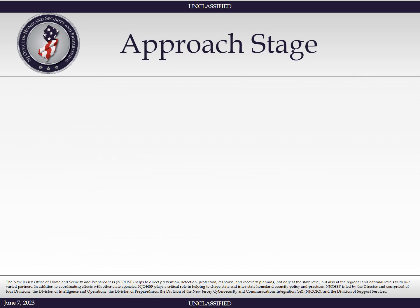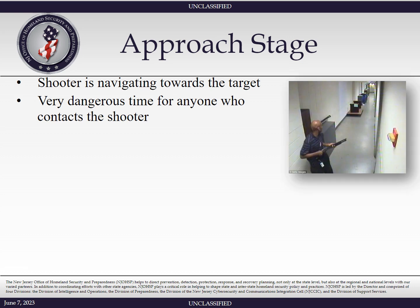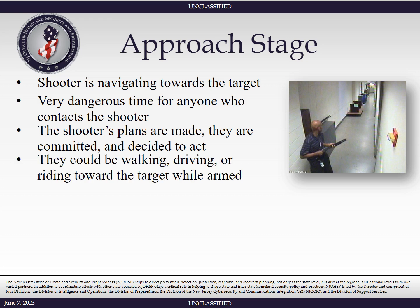The fourth stage is the approach stage, when the shooter is navigating toward the intended target. This is a very dangerous time for anyone who contacts the shooter. In this photo we see the Washington Naval Yard shooter, an ex-employee, stalking the halls for victims before the shooting started. The shooter has made his plans. He is committed to the attack, and decided to act. They could be walking, driving, or riding toward the intended target, armed with their chosen weapons.